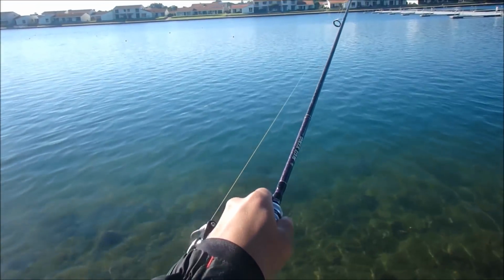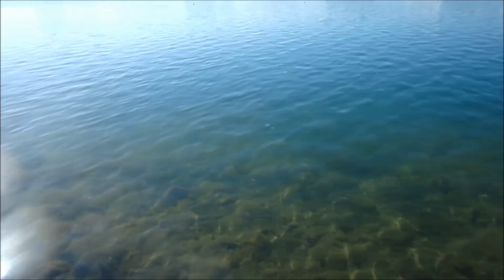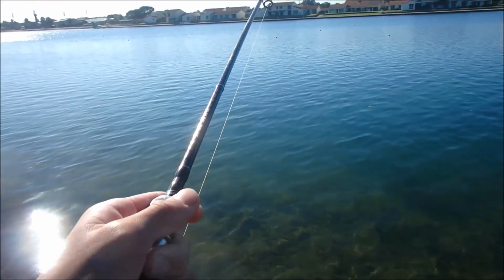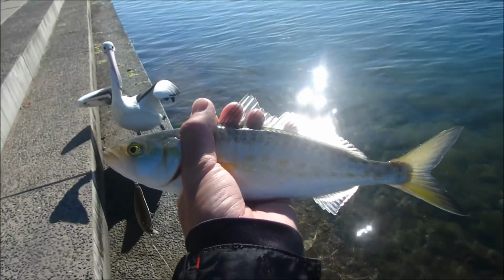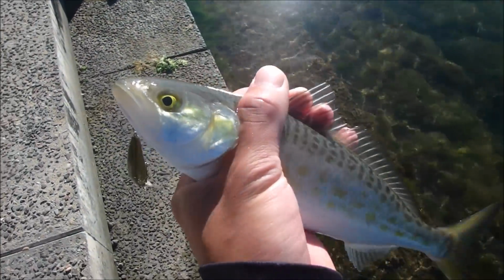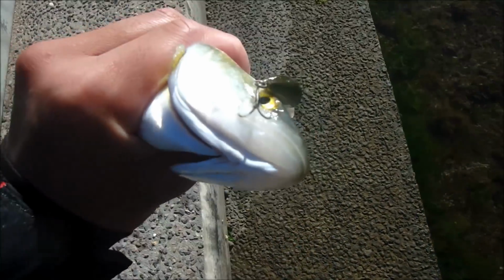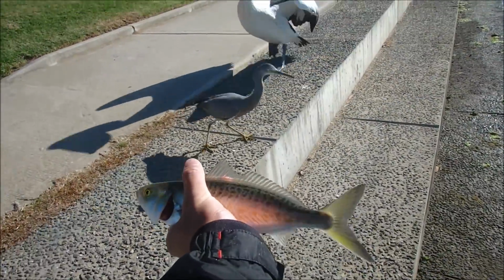Once again, I've hooked up to a very nice salmon trout, about 30 centimeters. He's just out there. Oh, I'll get him in. Here's that salmon trout, and Mr. Pelican wants some, and also the heron. So we'll try release him without him getting eaten. All right, hooks are out. Look at him. They both want it. Too bad.